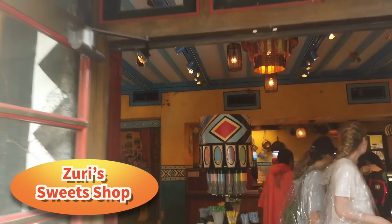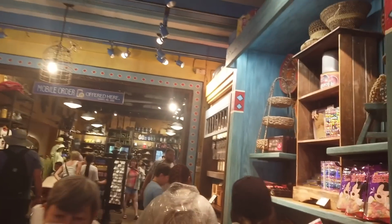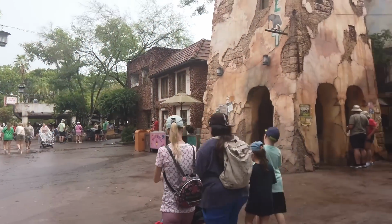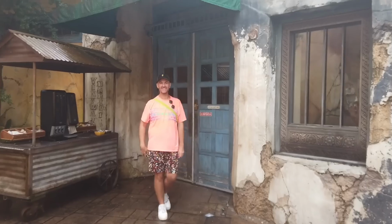It also does look like we have a little break in the rain, although I'm not sure it's going to last long. But I have a surprise for you. We're going to check out Zuri's Sweet Shop at the merchandise spot in just a little bit, but I'm stepping in here for a different reason. I'm looking for something other than merchandise. There's certainly a lot of Africa to see, but something is catching my eye. I know that guy. Hi, Breedlove. How's it going?